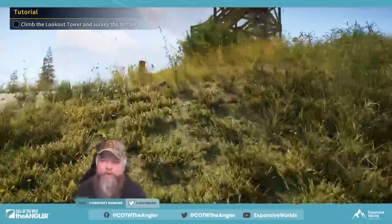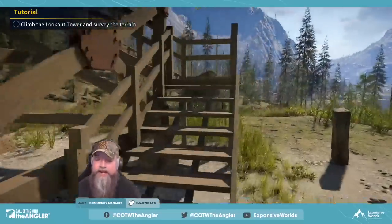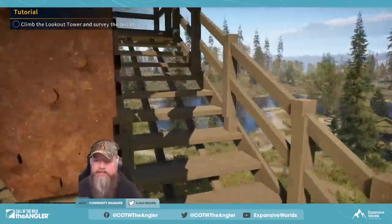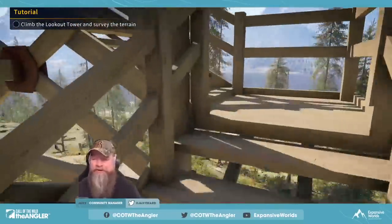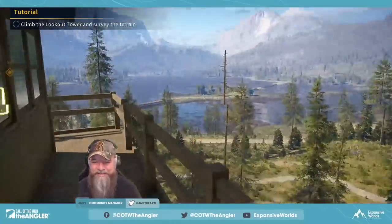We're going to get a chance to open up the vista and take a peek around the reserve. You've seen the map, but now you're going to get a little bit of a peek at what you can expect as you explore Golden Ridge Reserve. Let's go. Up, up, and away.